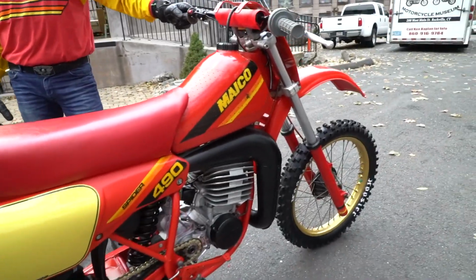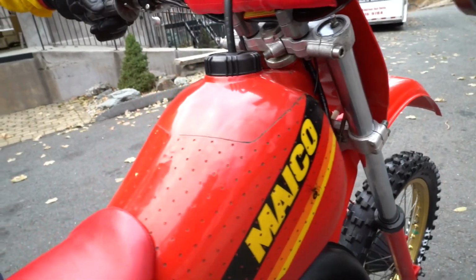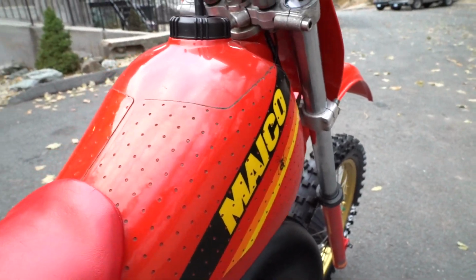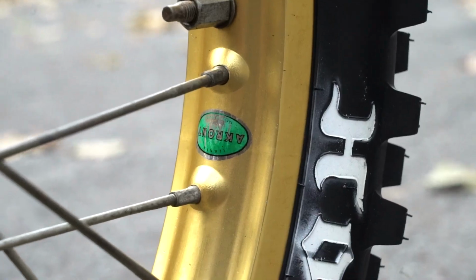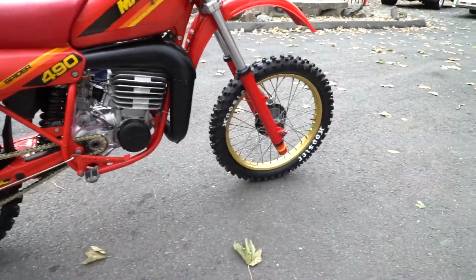I know I already got a shot of this, but these are the gold sticker Akront wheels that are original to the bike. The original Mako hubs are here. This bike is correct. Take the mic while I zoom in on this Akront sticker. It has the original date code on there for the original Akront rims. We did wrap them in brand new Hoosier tires with new rim bands and new tubes. So the tires and tubes are new.